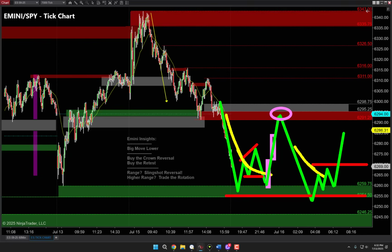And I'll tell you right now, on a retest trade like this, you want to look for ways to add to your winner. And to do that, remember, it's always that shallow pullback. It's always that higher high in price. And the add-on is right below that low.